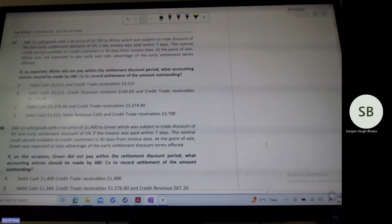97. Similar scenario. ABC company sold goods with a list price of 3700 to White, which was subject to a trade discount of 5%. So first deduct the trade discount: 3515. There is an early settlement discount of 4% if the invoice is paid within 7 days, and the normal credit period allowed to the customer is 30 days from the invoice date. At the point of sale, White was not expected to take advantage of the early settlement discount. This means we recorded the entry without the settlement discount: debit White as a receivable with 3515 and credit sales with 3515.